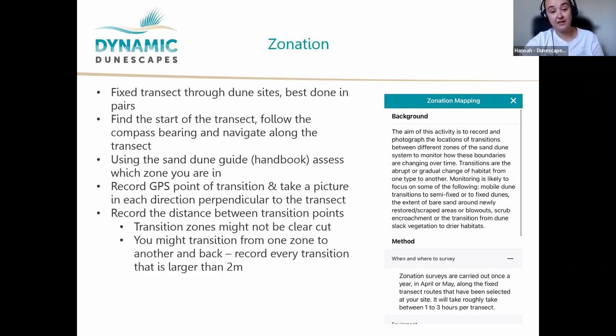And what you might find is that you transition from one zone back to another and back again. If it's wider than 2 meters, we count it as a transition and we need to be marking it down, because a dune slack might only be 2 meters anyway.